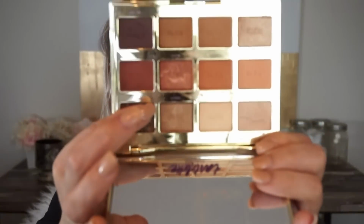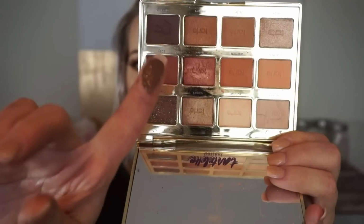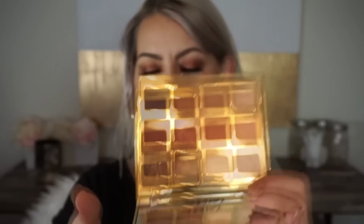It's not like a crazy boom in your face glitter, which I think this one, Crackle, is probably gonna be. Whoa, pigment. Yeah, that's probably gonna be a crazy in your face kind of glitter, but I didn't want that, and I don't typically want that on my eyes. So this is the absolute perfect type of shimmer for me. So once again, this is what everything looks like.